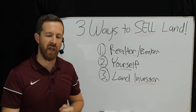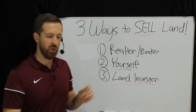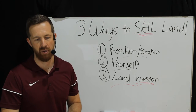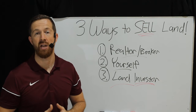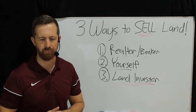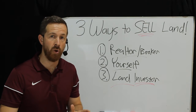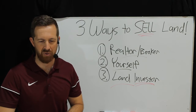But there are some advantages of selling to a land investor. What they will do is they will give you an offer in cash, a solid cash offer. There's not going to be any bank or financing contingencies that you have to worry about blowing up the contract several months into the deal. Another thing is that they will pay any back taxes that are owed on your land out of their pocket, so you won't have to pay them out of yours.